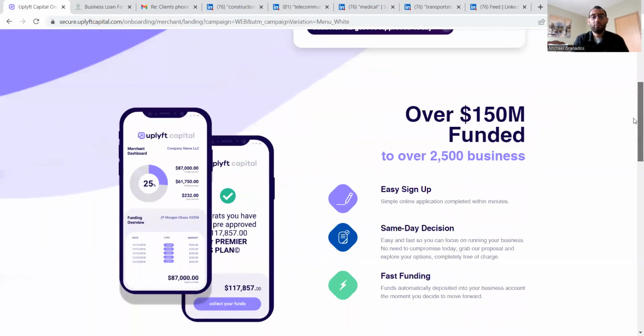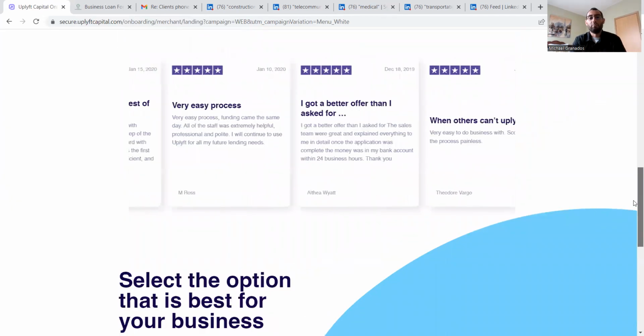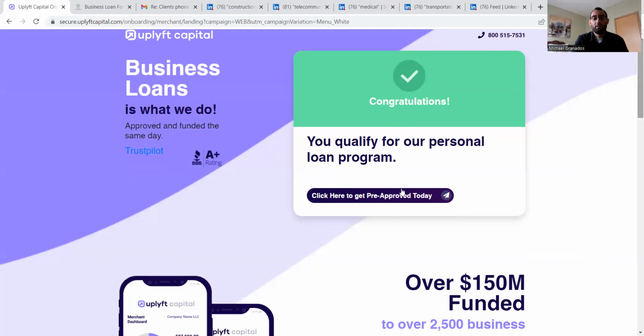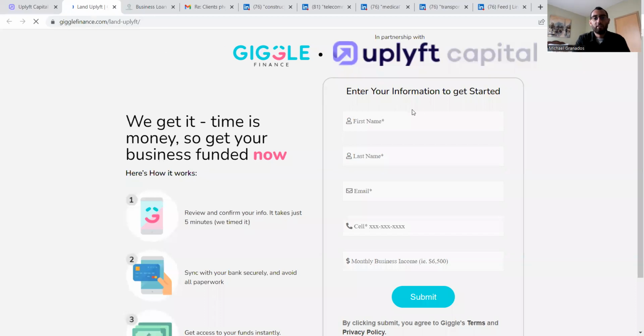Or 150 million funded. You can see that easy sign up. Just some more, the best of the best. But that's what it is right there. And you can click here, and then they'll send you to here where you can go ahead and get in partnership with them.